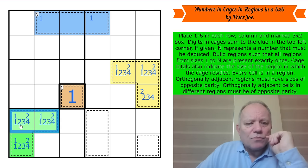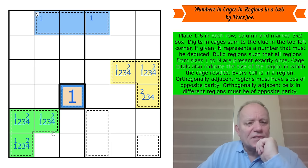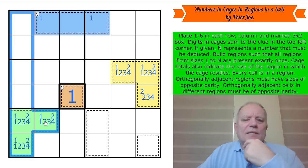So, okay, this one is six or seven, so it's got to grow, and it mustn't hit this cage. No, that's not true. It could if it's a six. And maybe that's the point. If it's a seven, it's got to grow without touching another odd cage. But, I mean, that would work. It seems very possible.